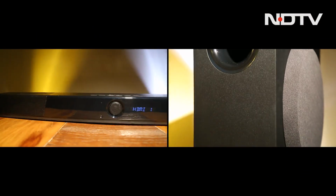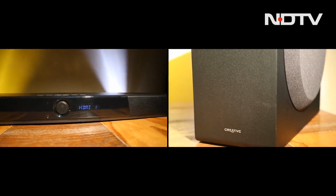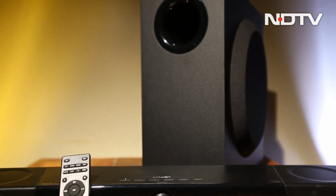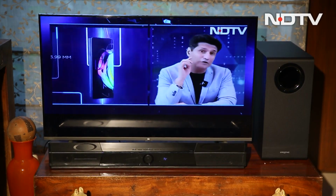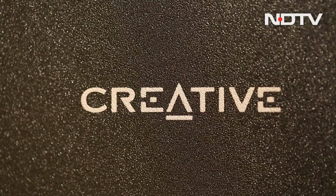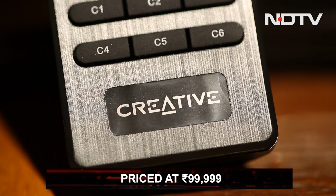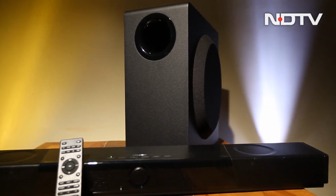The Creative Carrier is a soundbar that does its core job extremely well, has support for most inputs, and has enough tech behind it for it to be future-proof. And all of this comes in a small package even when compared to less capable soundbars. So for the price of 99,999 rupees, the Carrier is not really expensive, which makes it worth spending your hard-earned money on.